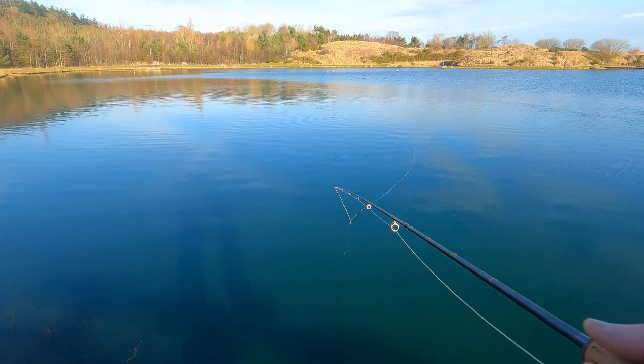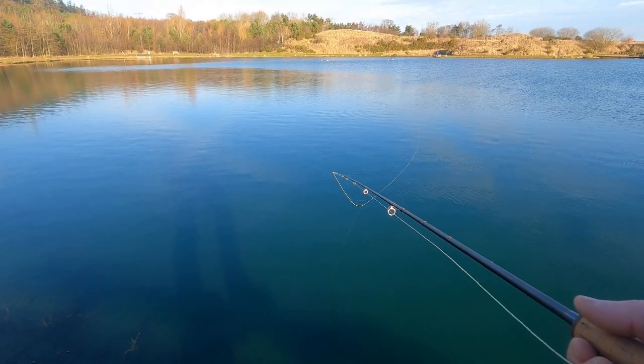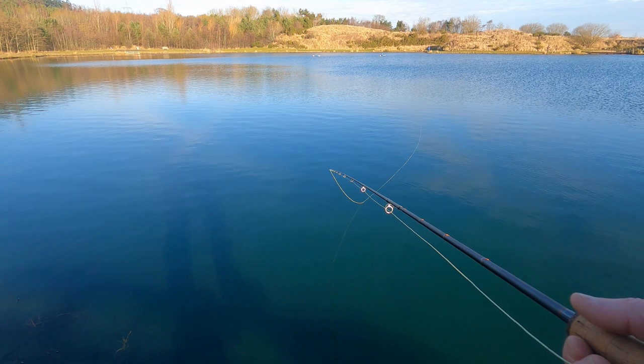There's actually a lot of fish starting at the top. I'm thinking that I might pop a dry fly on. They're few and far between. They're just coming up intermittently, taking nymphs just under the surface, I think, but possibly an emerger. Might give that a try in a moment.